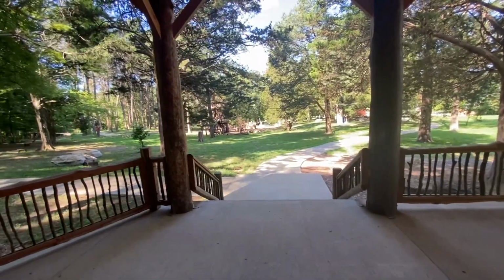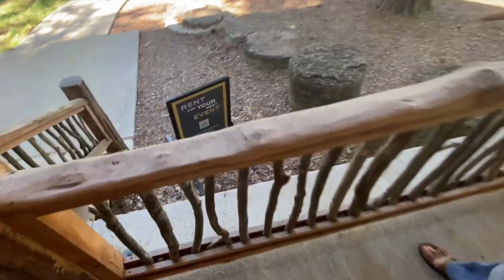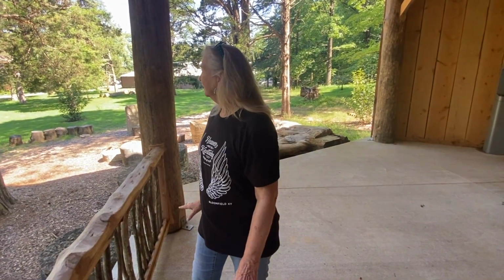And you're overlooking the Spirit Nest. Oh, here you go. Rent for your next event. There it is. Oh man, this would be such a great family reunion area, wedding. Great minds thinking alike. I know.